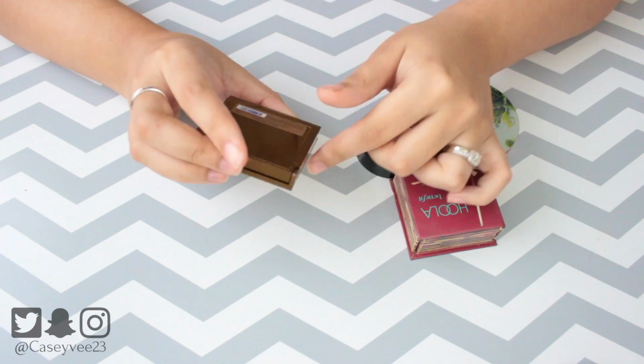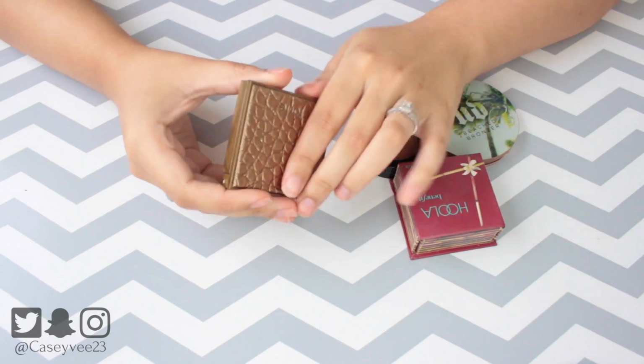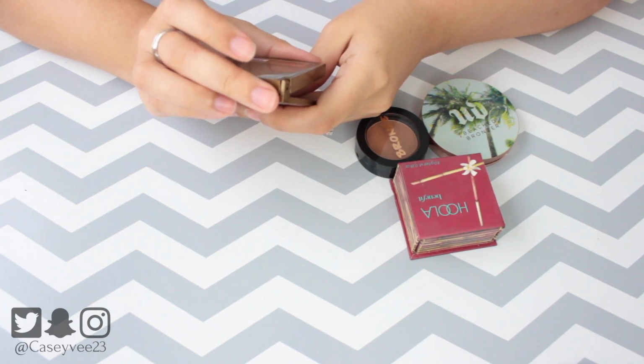Right here I have a Park Avenue Princess bronzer from Tarte. This is their Amazonian Clay waterproof bronzer.